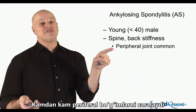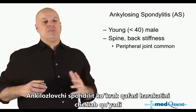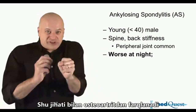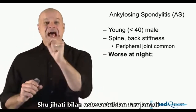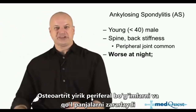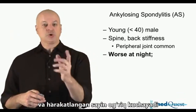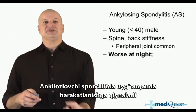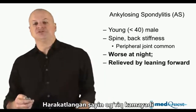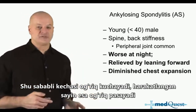Peripheral joints are very uncommon. Ankylosing spondylitis makes everything immobile. The chest wall is immobile. You stiffen up overnight. That's how you know it's different from osteoarthritis. Osteoarthritis is large peripheral joints out here, in the hands, and it gets worse with use. Ankylosing spondylitis, you wake up stiff as a board, and you can loosen up. That's why it's worse at night and relieved by moving around.